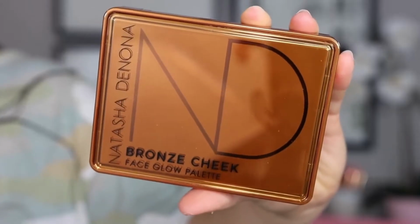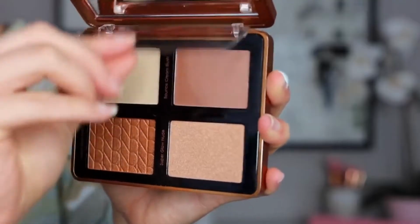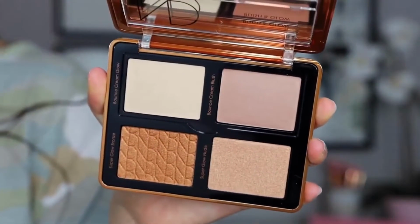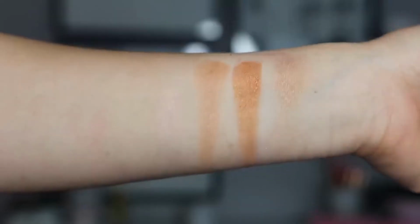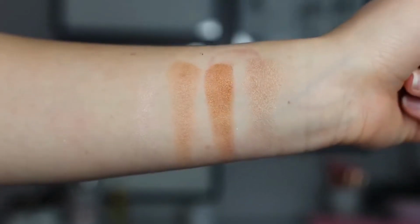Initially, looking at this, my personal opinion, I really just see a highlighter palette for medium to deep skin tones. Deep skin tones, I really think this is going to look really good on you. On my light skin tone, I'm skeptical, so we're going to get a closer look on my face to see. As far as similarities to the tan palette, I find them to be very different.